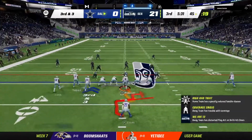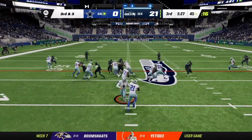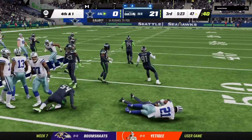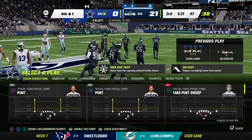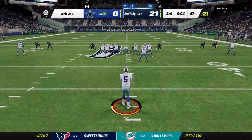Yeah, the evolution of the position has really been significant, hasn't it? Because a lot of teams no longer have a free safety, strong safety designation. They just have safeties. So wherever the ball is, one can be close to the line of scrimmage, one can be deep, and vice versa. On that play, how about that tackle we just saw?